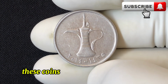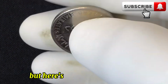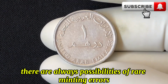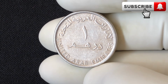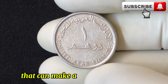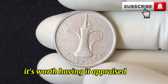Currently, these coins might sell for anywhere between 1 to 5 US dollars, depending on the buyer and the coin's condition, but here's where it gets exciting. Like many coins, there are always possibilities of rare minting errors or variations that could significantly increase the value. Some collectors report slight variations in the dallah design or errors in the Arabic inscriptions that can make a coin more desirable. If you suspect you have a coin with such a variation, it's worth having it appraised by a professional.